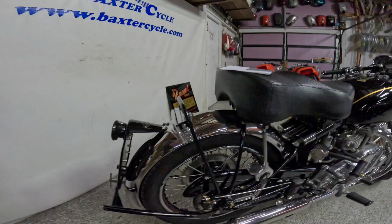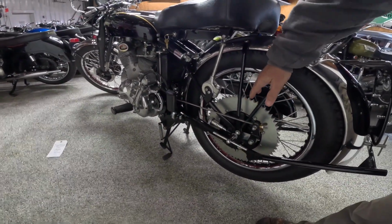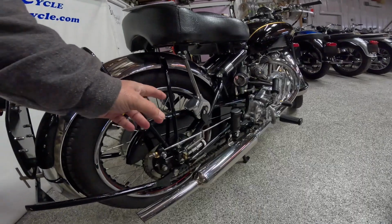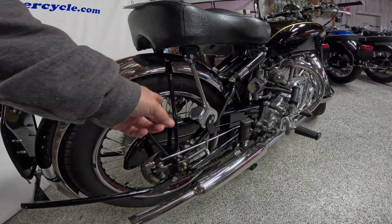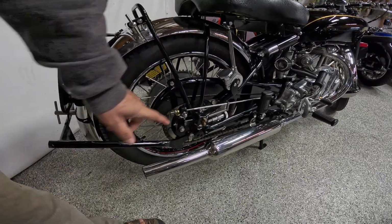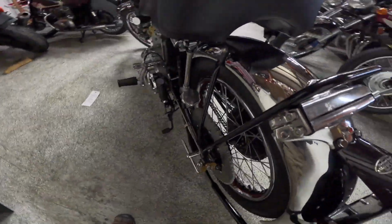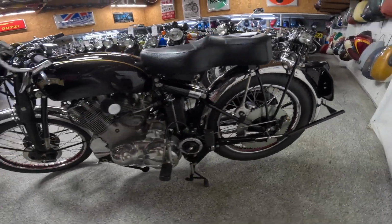Something else about this bike on the rear end, it's got the extra sprocket. So if you wanted higher gearing or lower gearing, whichever, you would turn the wheel around. If you wanted higher gearing, you put the smaller sprocket in the back on this side. If you wanted lower gearing, you'd put the larger sprocket on this side. Isn't that neat? Again, dual drums on the back, so a drum on this side and a drum on this side, and they're also finned. Just a beautiful thing, isn't it?